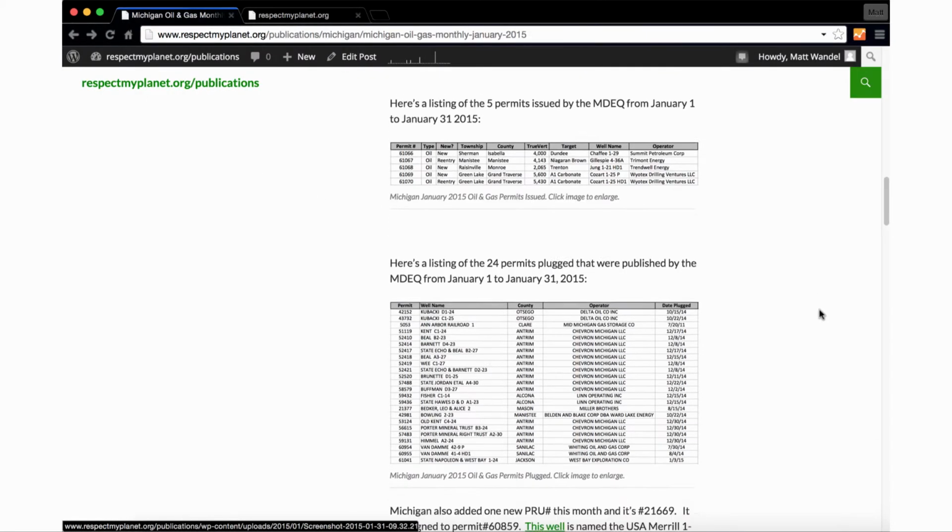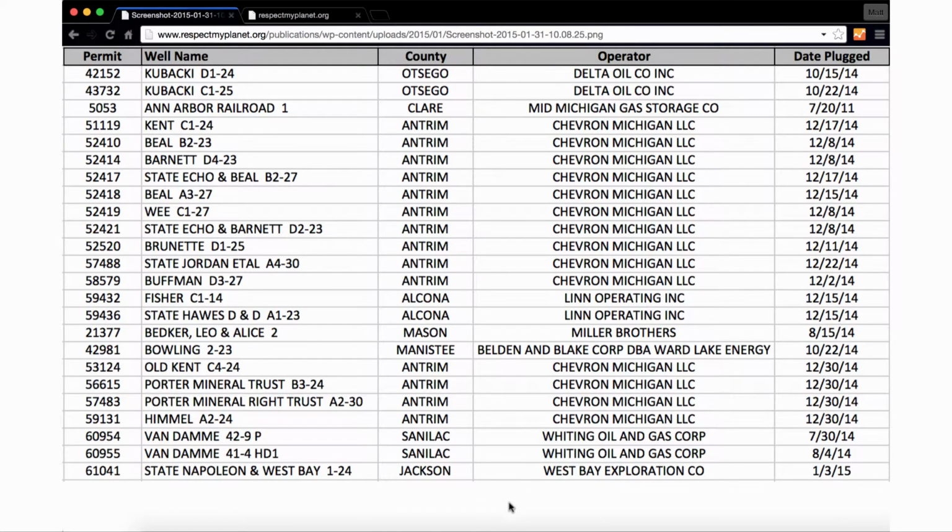And we had 24 permits plugged. The date lags behind the current date because it takes time for the information to get in and to get published, but that's how we're going to record it, how many were published that month. There were 24. Press pause if you want to take a look at those.